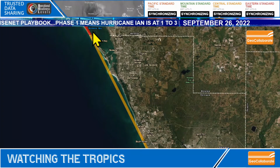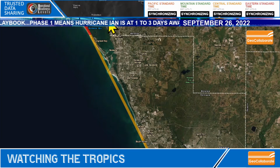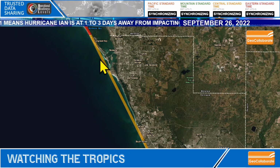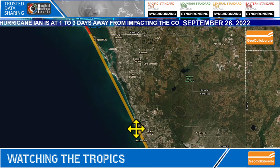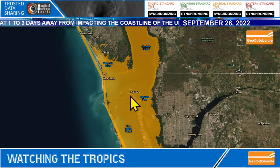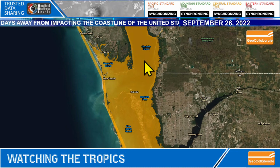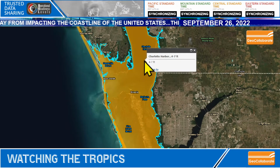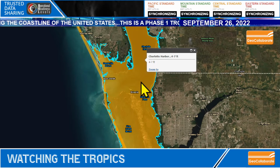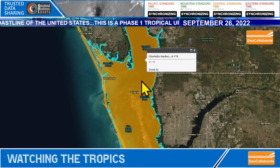Let me go down here. Here's Sarasota Bay. Here's South Bradenton. Expect storm surge in that area along all of these coastal areas. Expect to be inundated. And also in Charlotte Harbor. This is Charlotte Harbor here. Expect a 4 to 7 foot storm surge predicted by the National Hurricane Center's Storm Surge Unit.